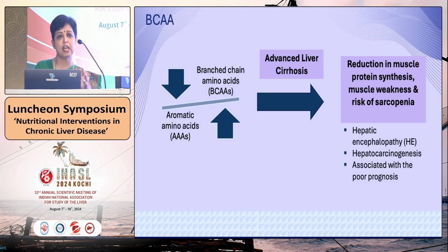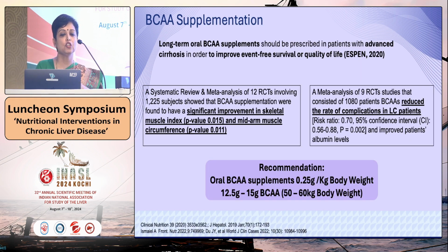BCAA, yes, all of us have a very good understanding about the Fischer ratio, which is disturbed here, which is again leading to sarcopenia, less muscle synthesis and more breakdown. Turnover is much higher, which is again leading to more complications. So BCAA supplementation definitely has a role. The guidelines have also highlighted this to a great extent.